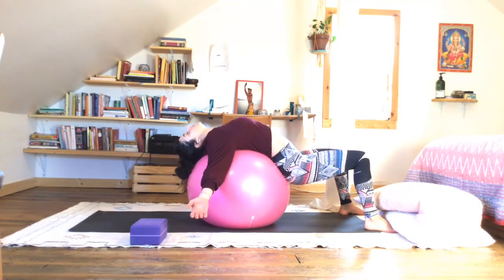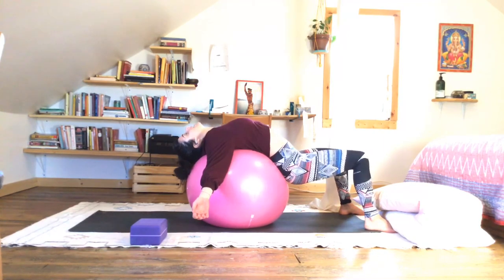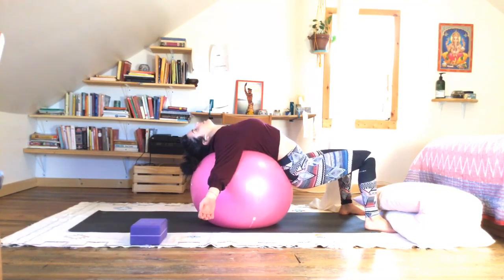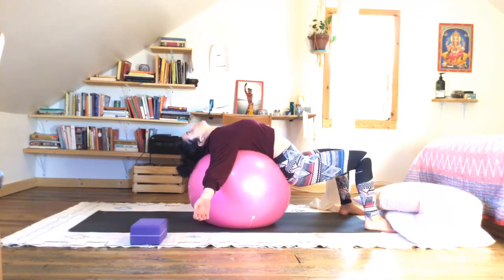And then you're going to roll, you have to use your legs here, you're going to roll forward, so it's going to feel like your butt is hanging off the ball. And this gives a really deep release to your lower back. This is as close as you can get to feeling weightless in your pelvis. But you really have to have the legs hold you. And you can roll back and forth a little bit till you find the right spot.